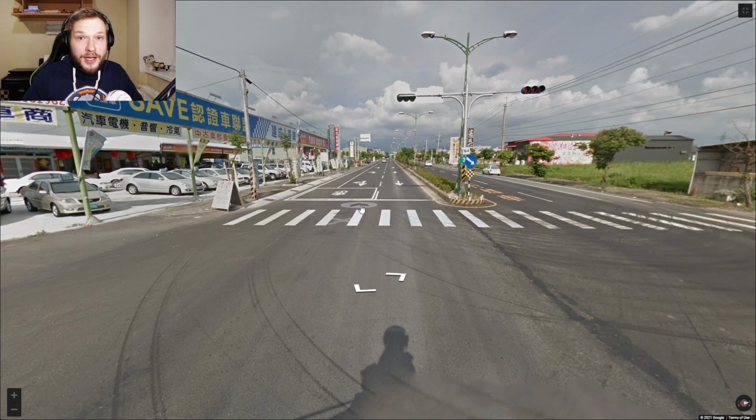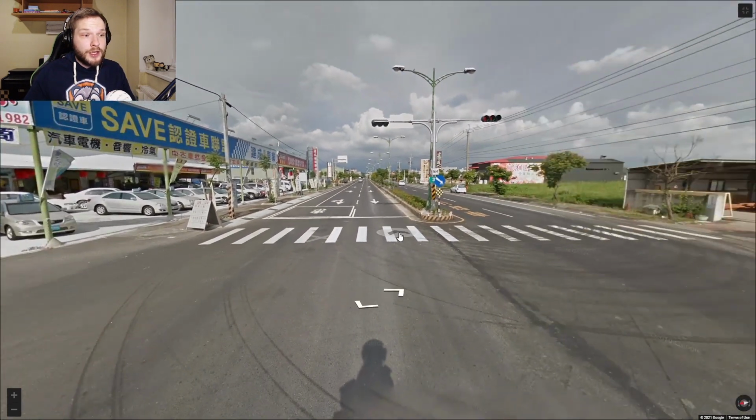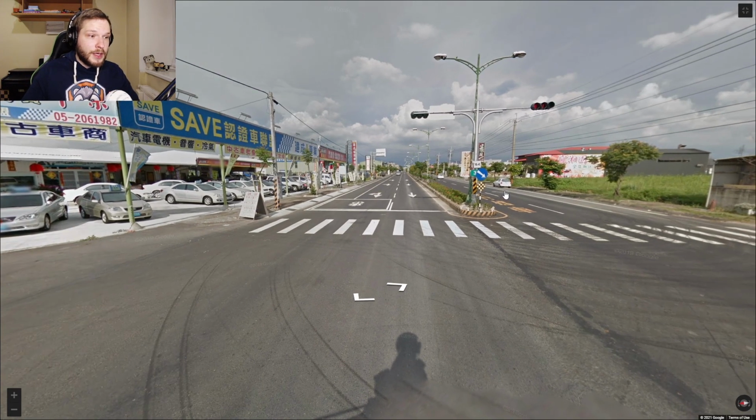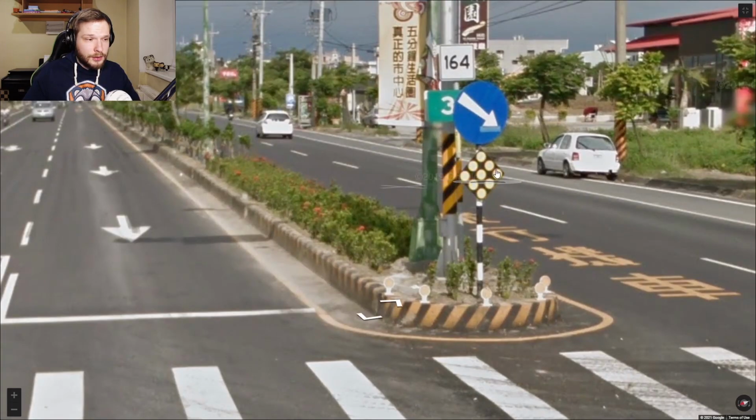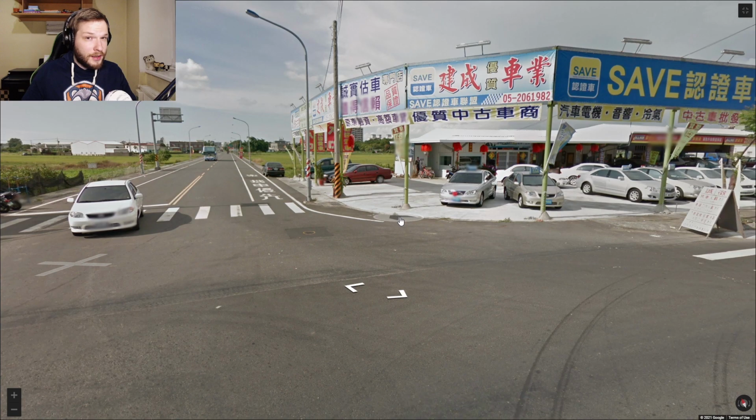Let's have a look at Taiwan as well. In Taiwan you will also of course see Chinese all around. The big difference is that in Taiwan we are driving on the right side of the road instead of the left one. Also these signs, you can see them in Taiwan as well. I haven't noticed them in other countries.